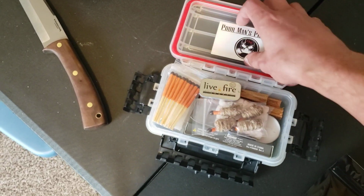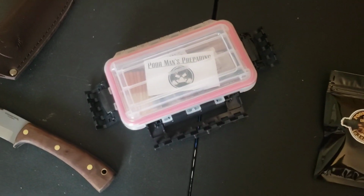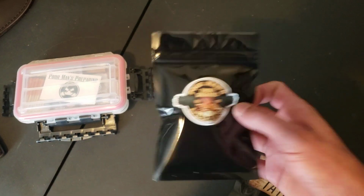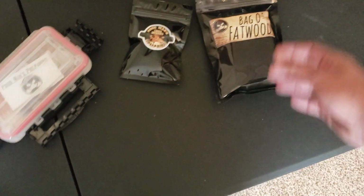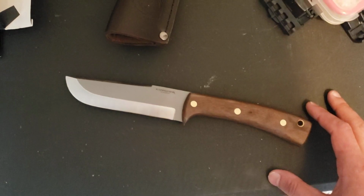So those are available on my website. The case they come in is very nice, crush proof, waterproof. Also have packs of tinder grenades, there's 10 in each kit. Bags of fat wood, of course, always good to have that added on to your order. It's only $5.